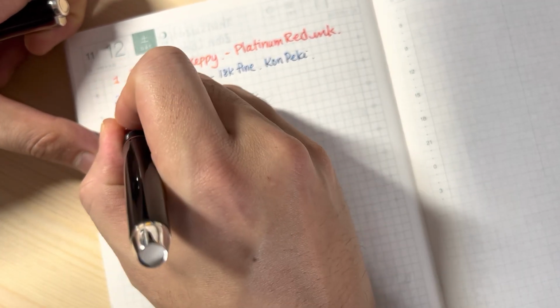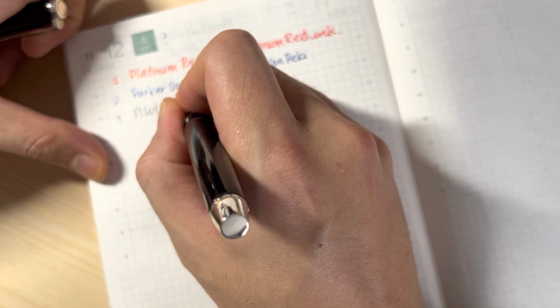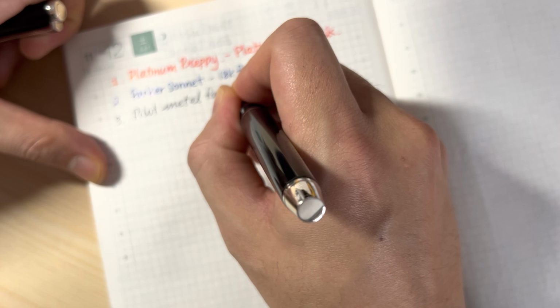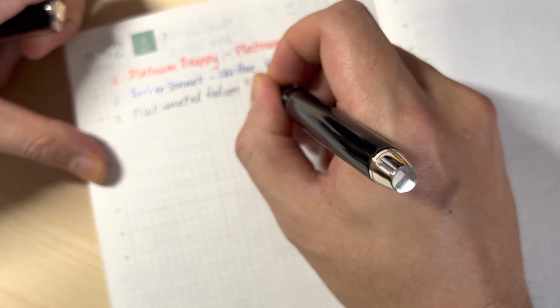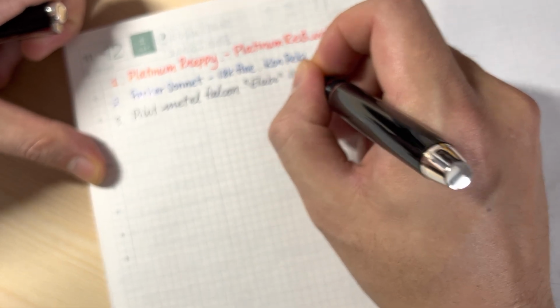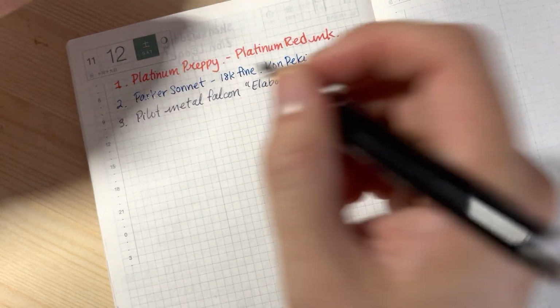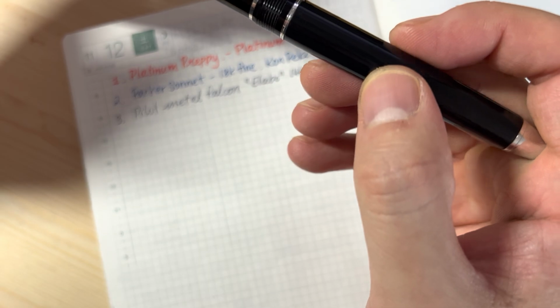So this is a Pilot Metal Falcon. It's also called the Elabo in other markets. And this is a 14 karat soft, fine Falcon nib. And this ink is some Iroshizuku gray.